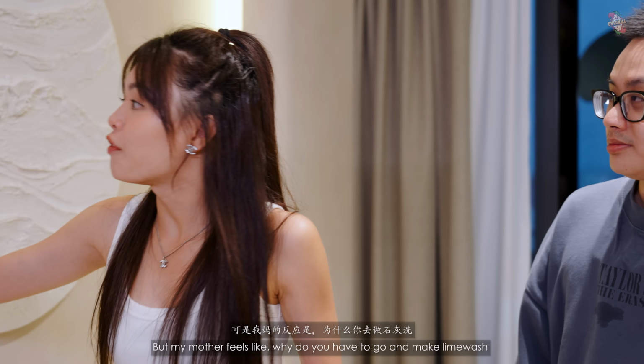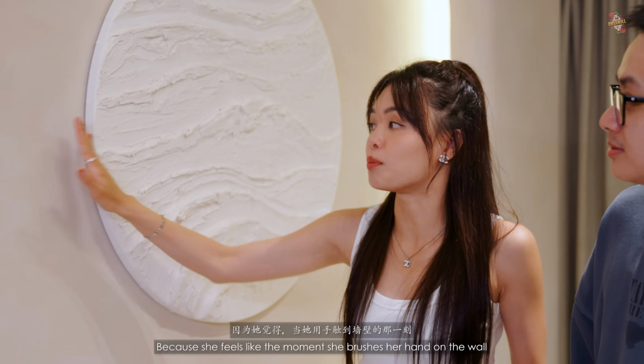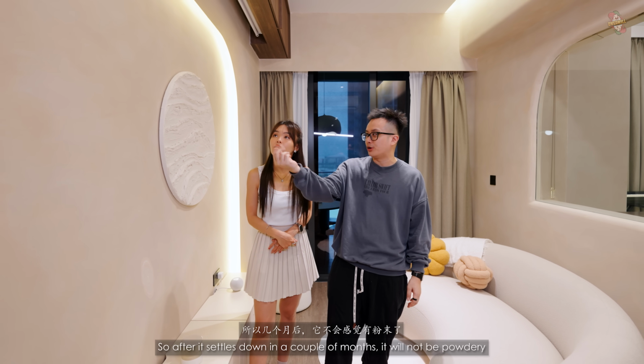But my mother feels like, why do you do lime wash? Because she feels like, the moment she brushes her hands, it's powdery. She feels like the paint come off. But I told her, it's a young people vibe. It actually grows with time. So after it settles down in a couple of months time, it's not powdery.